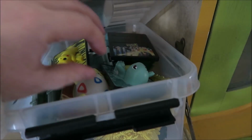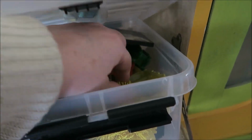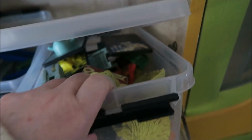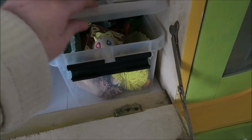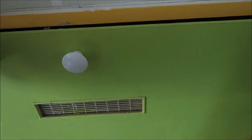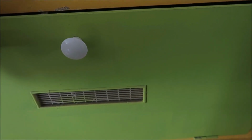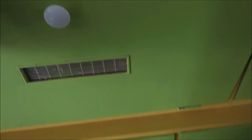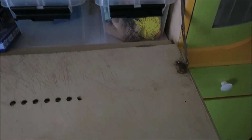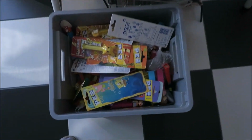I've got lots of very old Pokemon from the 80s. I've got these things, a whole lot. So I want to try and sell those. So I'm going to put them in here. And then, for now, I hope I'm not going to put any more boxes in front of this. But I've got all of this where I can store the stuff that I want to sell. And then I have stuff like this.